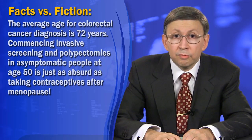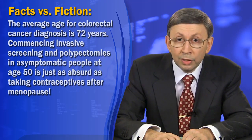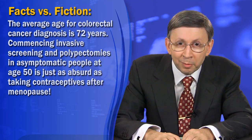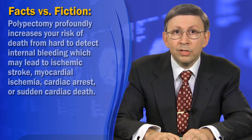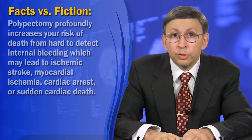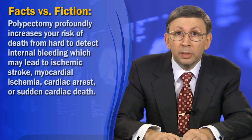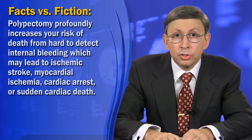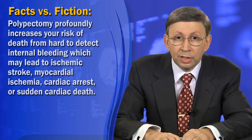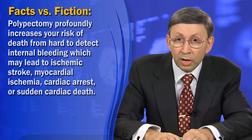So commencing invasive screenings and polypectomies in asymptomatic people at age 50 is just as absurd as taking contraceptives after menopause. Finally, seventh, if you have poor blood coagulation or take regular aspirin, as most people past 50 do, or are on a blood thinner such as warfarin, polypectomy profoundly increases your risk of death from hard-to-detect internal bleedings, which may lead to ischemic stroke, myocardial ischemia, cardiac arrest, or sudden cardiac death.